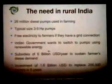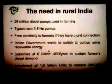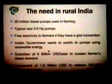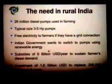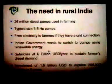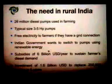What is the need? Basically, in India, we have around 26 million diesel pumps, 3 to 5 HP in size. So the idea is how to tackle that. I'm not going to tackle 26 million, but it would be nice to produce some and exchange them with wind electric water pumpers.